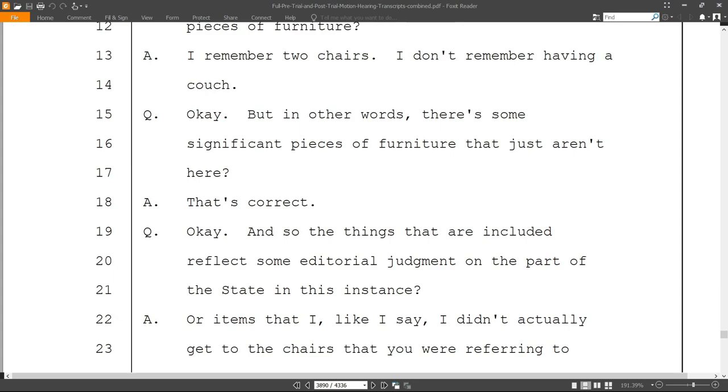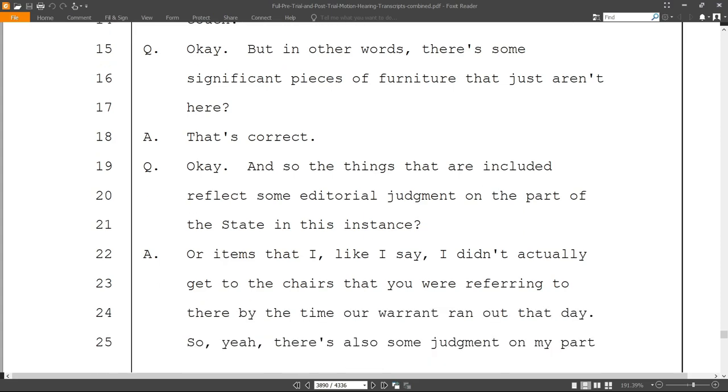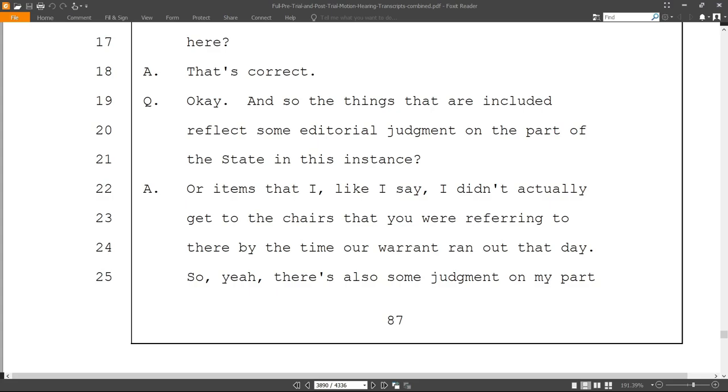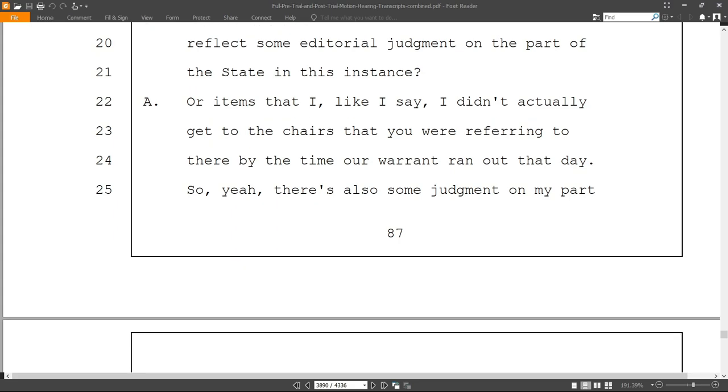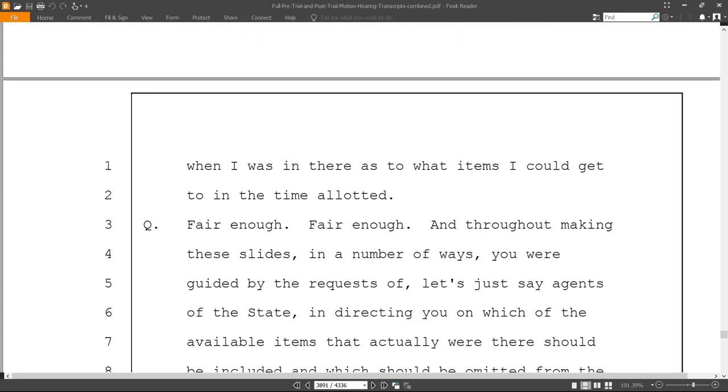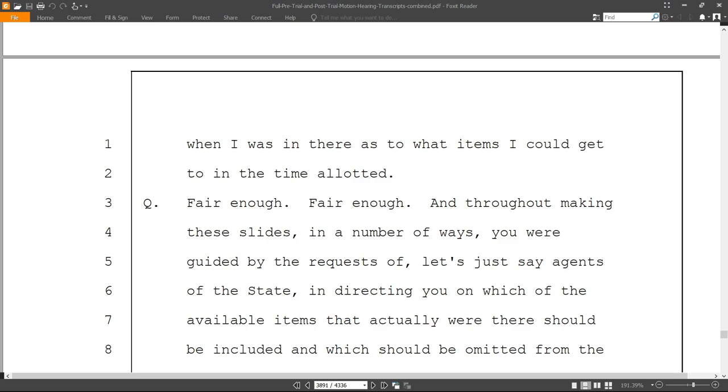Okay, but in other words, there's some significant pieces of furniture that just aren't there or just aren't here. That's correct. And so the things that are included reflect some editorial judgment on the part of the state in this instance. Or items that I didn't actually get to, like the chairs you're referring to, by the time our warrant ran out that day. So yeah, there's also some judgment on my part when I was there as to what items I could get into in the time allotted.